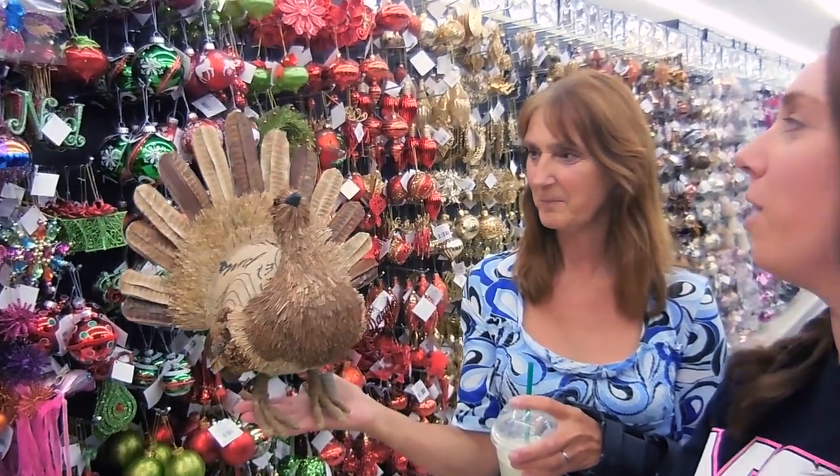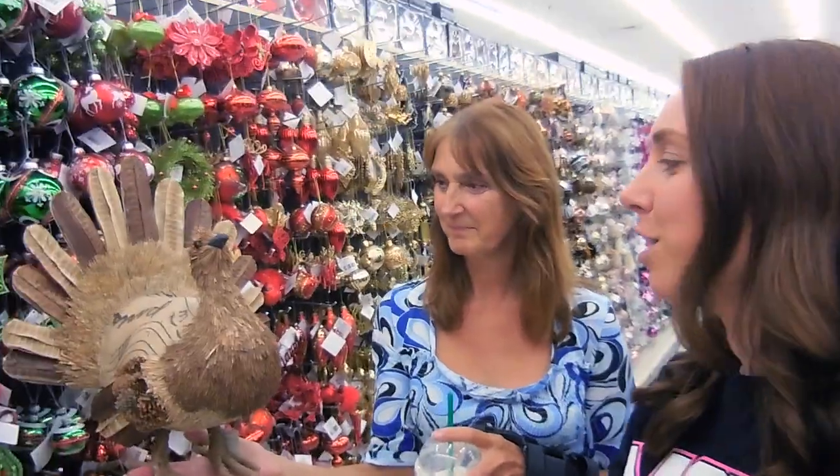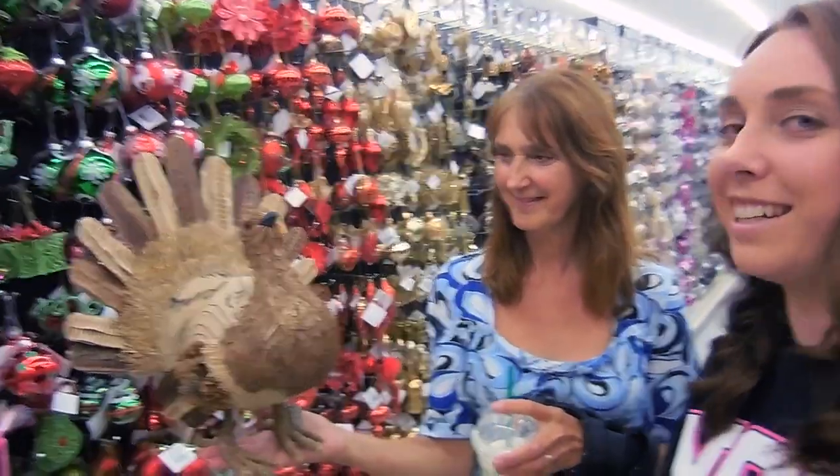Here are the Christmas trees. It's beginning to look a lot like Christmas. Okay, my mom just found this really cool turkey. Check that out. But it's what, $50? Mm-hmm. But it is on sale for 40% off. I wish it was cheaper and I would buy it. It's really cute. Okay, and we're still in the land of Christmas trees looking at a turkey.